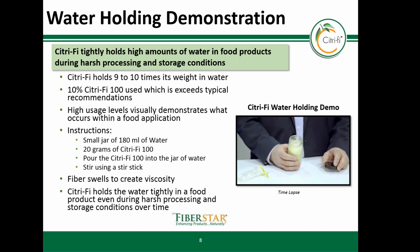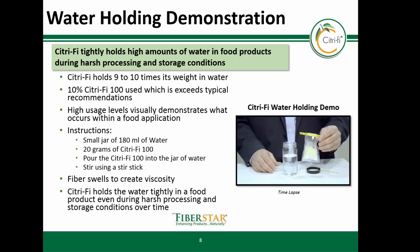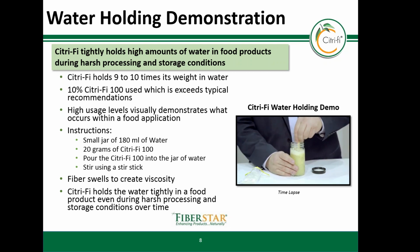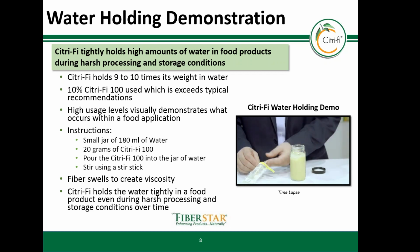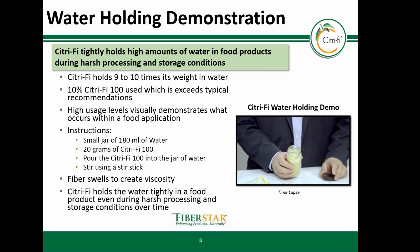Here, in a small jar, we have 180 mils of water. We add 20 grams of the Citri-Fi 100 into the jar of water. Using a stick, we stir until all of the water is absorbed into the fiber. During the stirring action, the fiber swells to create thickness and viscosity. This water binding holds the water tightly in a food product, even during the harshest conditions and storage over time.